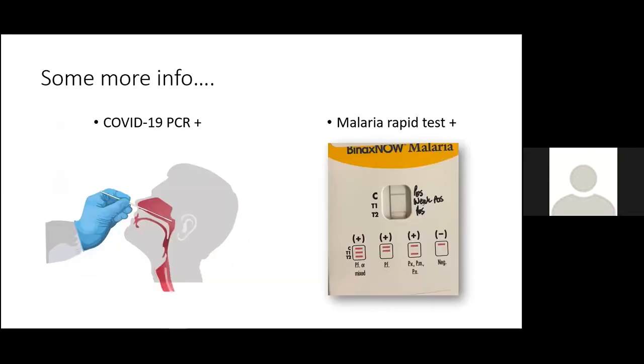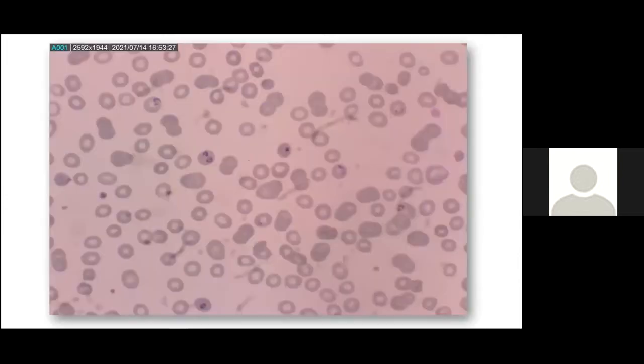So there's a bit more information that I withheld from you. Her laboratory investigations revealed that she was COVID positive on PCR, and she also had a rapid malaria test done, which came back as positive. So I'm now actually going to hand over to Dr. Parker from hematology, who's kindly agreed to take us through the patient's microscopy. So Dr. Parker, if you wouldn't mind unmuting yourself.